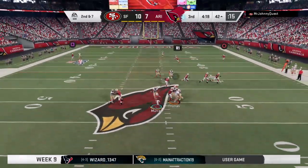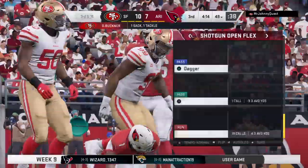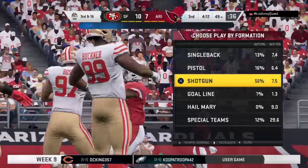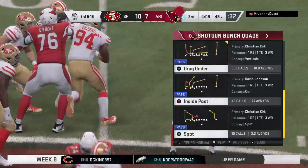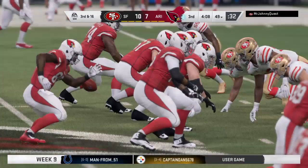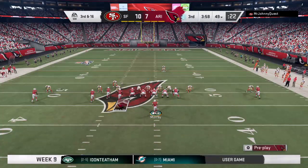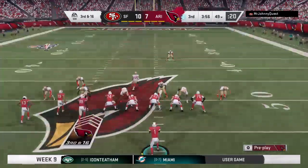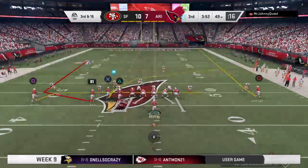On 2nd and 7, Murray. And the Niners get there and bring him down. DeForest Buckner in there to get him, and that is sack number 6 now for him on the year. So one quick, easy analysis about why they've struggled so far. They keep putting themselves in 3rd and long situations. They just took another sack right there. And the offensive film session tomorrow may be a little longer than it normally is. Not a lot of positive grades will be handed out thus far.